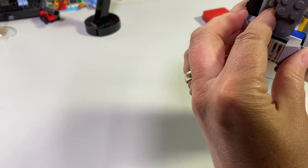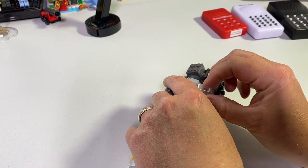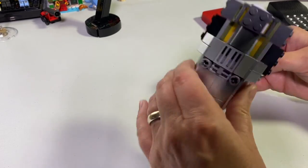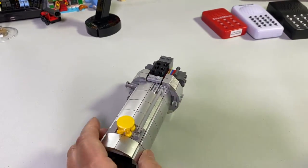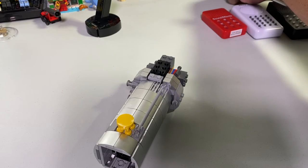I think this is clearly going to be one of those sets where it's just mega impressive, but there's zero fun to be had. But that's all right, we're doing something a little bit different. We like to do that here at Relax with the Bricks. We try everything.